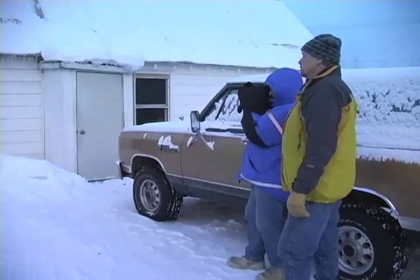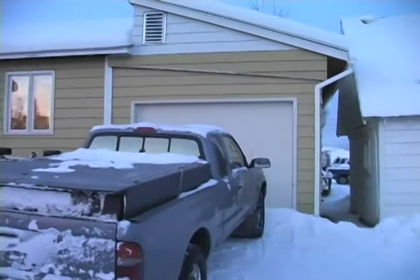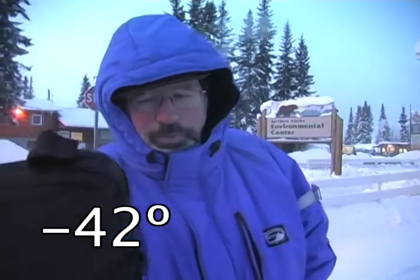First, UAF research engineer Jack Schmidt will conduct a thermal sweep with an infrared camera. An infrared scan is not part of a typical energy audit, but it will help the analysis. This thermal sweep works best on a cold day. Unfortunately for the participants, today happens to be extremely cold.